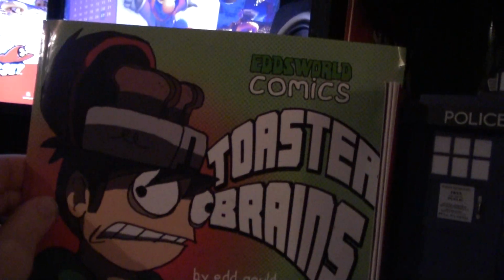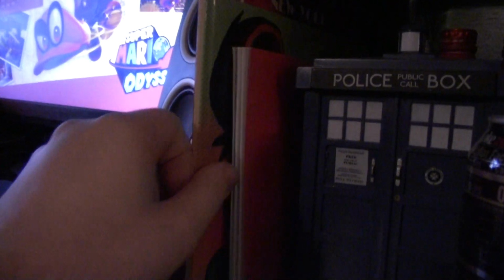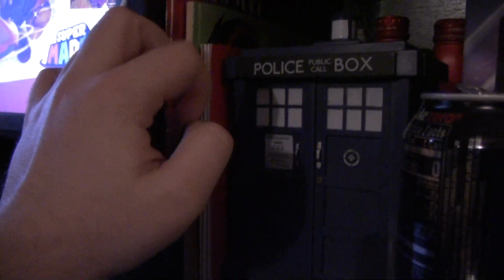Yeah. And then here's some more Doctor Who stuff, including the Lego Doctor Who set, Dalek Yahtzee, some Doctor Who Pops, another Dalek, and just other various collectibles. Then down here is where I keep all my random stuff, including this Eddsworld Toaster Brains book. I like to look at that for inspiration when I'm working on the fan movie.